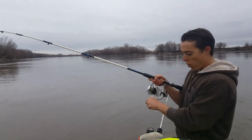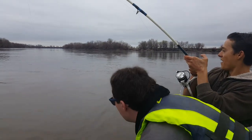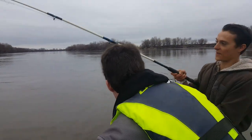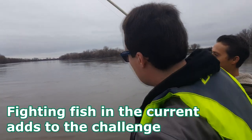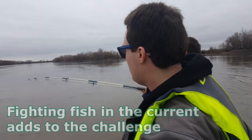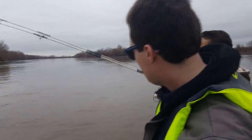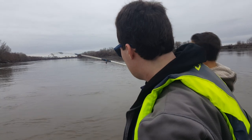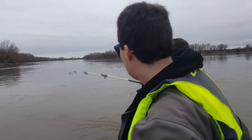All right, it's on. All right, guys, we just hooked into something massive. It almost schooled me there for a second. I have 65 pound braid. Oh man. Considering how hard it ran right off the bat, I feel like it's not a paddlefish. It's probably gonna be a big old carp. Staying pretty deep. It's not coming to the surface very quick.